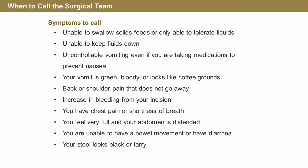If you start having significant vomiting, that's something we want to know about. Occasionally people will eat too much and get something stuck and they know it, and then they're just going to have to force that back up. We want to avoid that with our diet, but if it happens, that's okay. But unstimulated vomiting is something we really need to know about. If there's increasing pain or bleeding from your incisions, redness around the incision more than a half an inch around, these are things we need to know about.